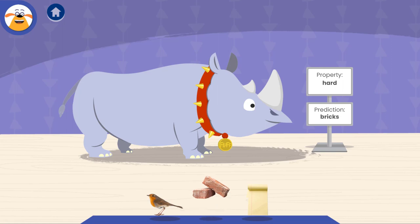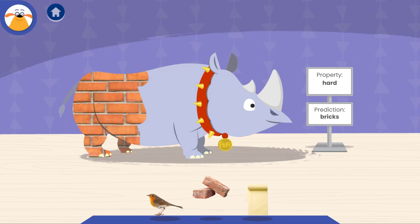Bricks are clay blocks used to make walls and sidewalks. Whoa, what an outfit! Nice coloring!